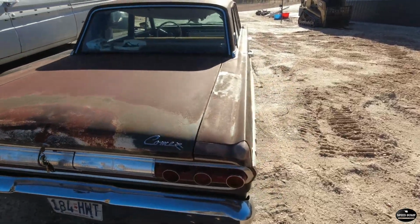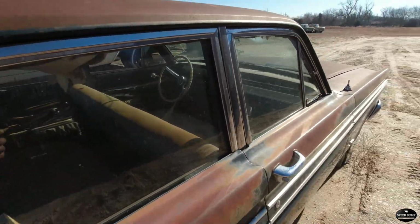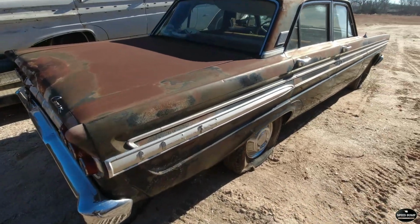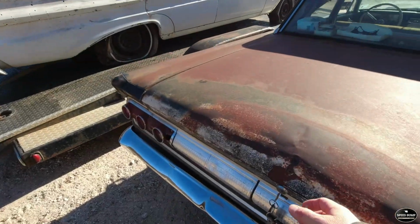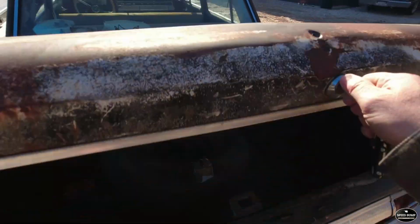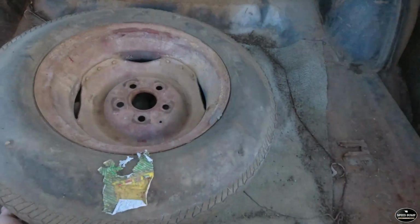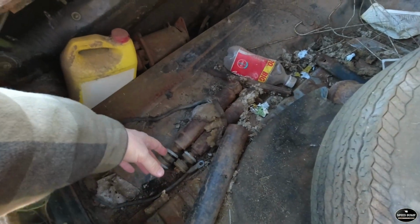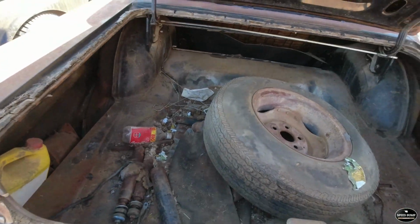The only thing that's jumping out at me that's missing on the black car is the instrument cluster and the one hubcap. Everything else seems to be here. There's a few trim pieces that are missing. Some Comet letters are missing here. And the trunk is pretty much empty on this one. Got a spare tire. Looks like an extra horn. And some shocks. Looks like a generator there maybe. Not much in this one.